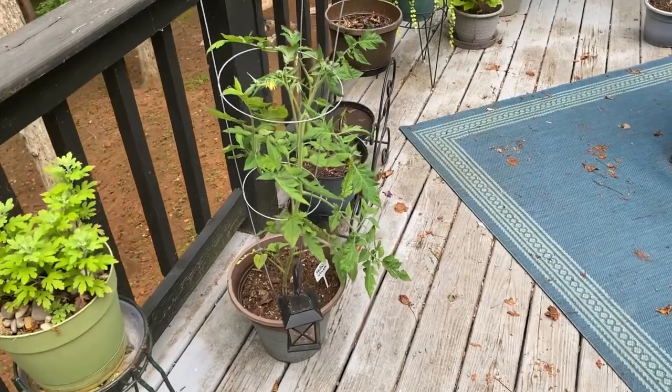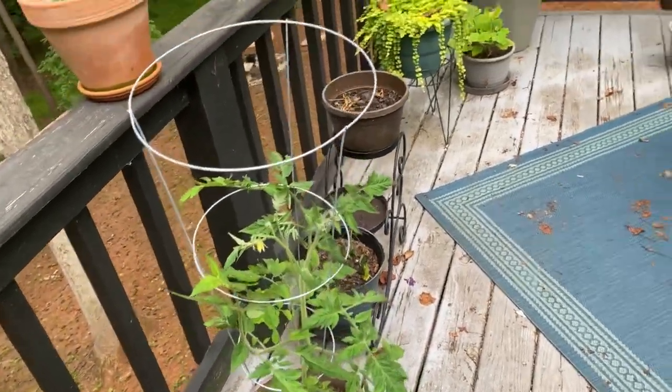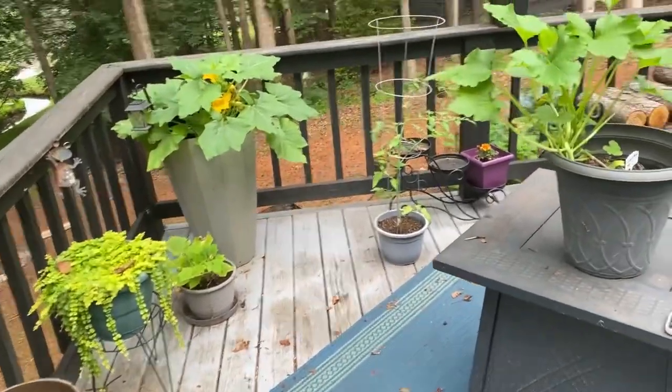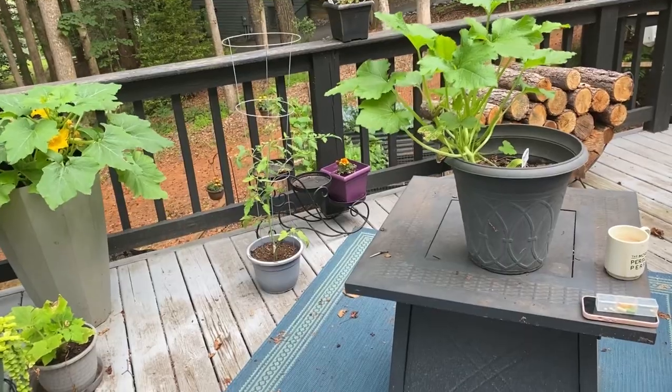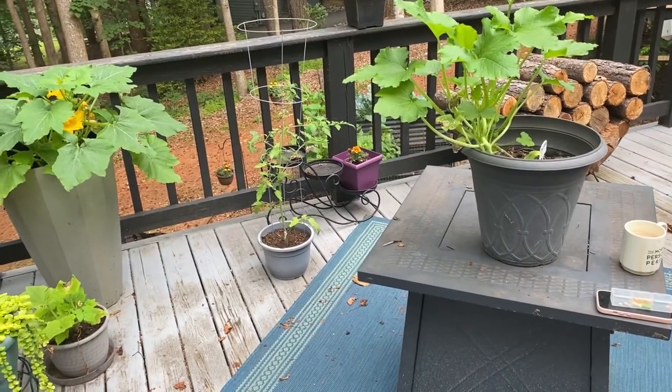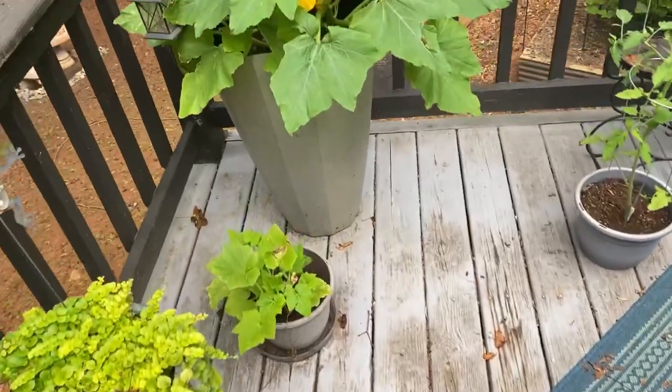And that's one of the tomato plants that my sister Stella gave me. So I do have tomato plants up here on the deck. That's where all of my tomato plants are. I have another one there that she gave me. And then I have some squash plants.